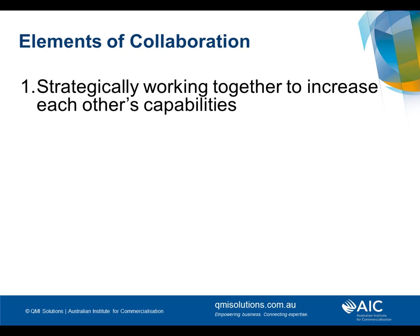So in terms of the elements of collaboration, what makes it a collaboration? Well, it's strategically working together to increase each other's capabilities. And this is one of the reasons why working with diverse organisations actually results in a significant uplift, because people are bringing different capabilities and skills and insights and networks to the collaboration that you don't have in your own company. So it's definitely strategic, and it's about increasing each partner's capabilities.